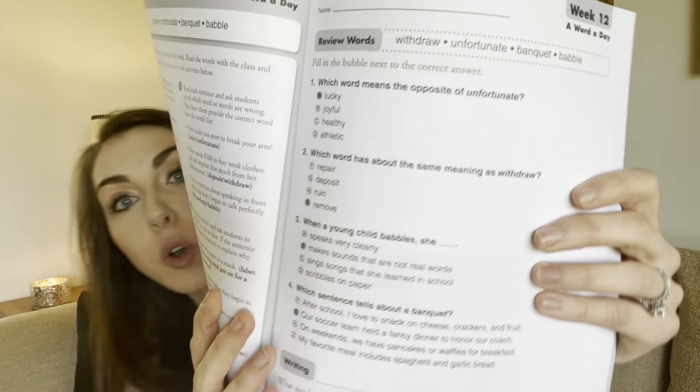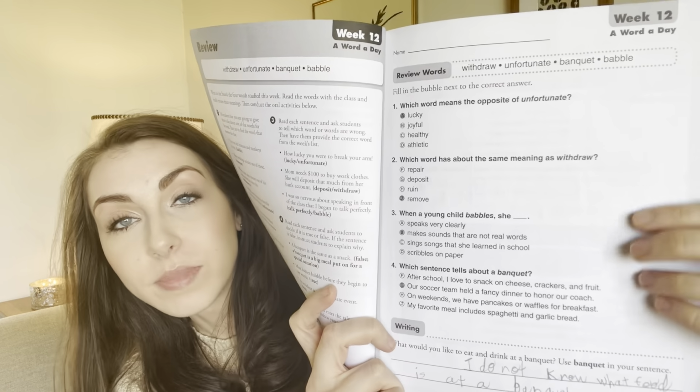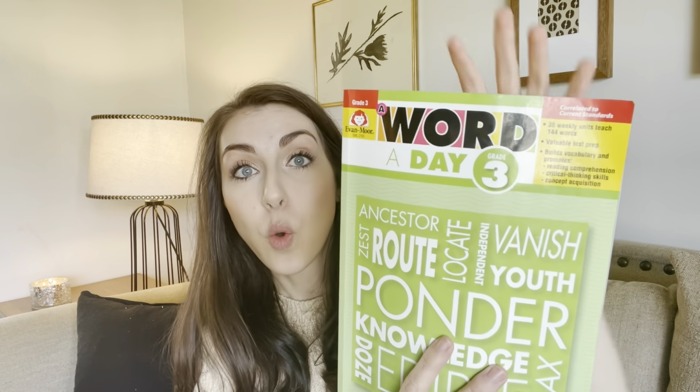And then on Thursday is a little quiz. They just quiz over these answers and then they have to write a sentence. I don't grade these. I just make sure she gets them right. So she does these vocabulary words once Monday through Thursday, every day, 1 lesson. And I think there's 36 weeks worth of material in here. And again, it's Evan Moore.